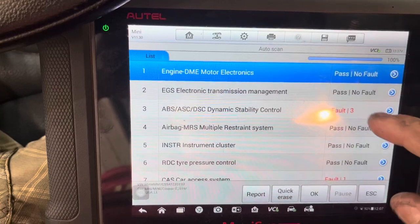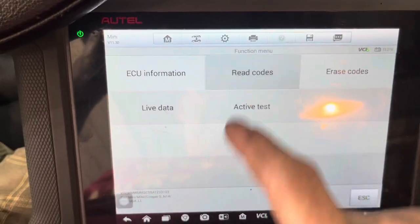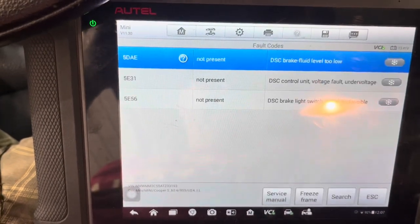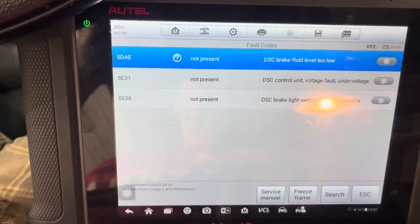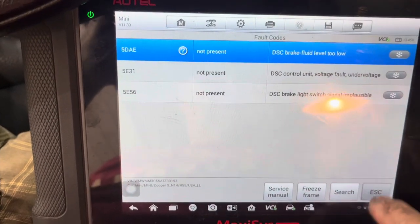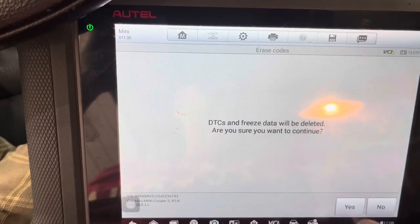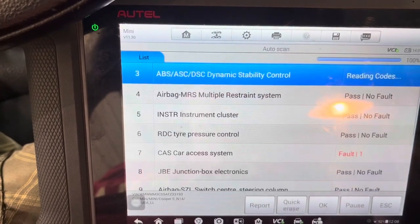That's good. ABS stability control code. Read. Sometimes nice to know what they were. If it's a wheel sensor or something, let's see. Brake fluid level too low. No longer present. Let's erase those. I'm gonna check the brake fluid. Okay.